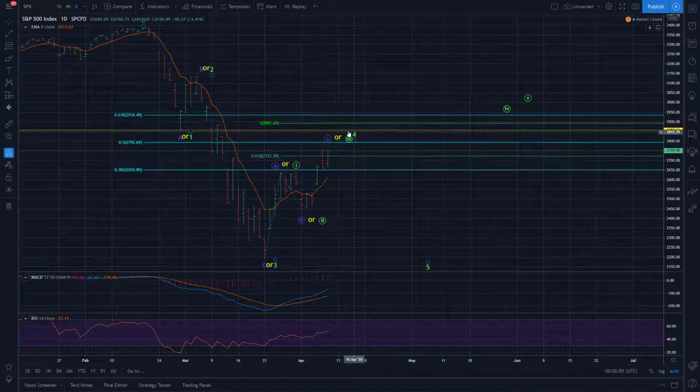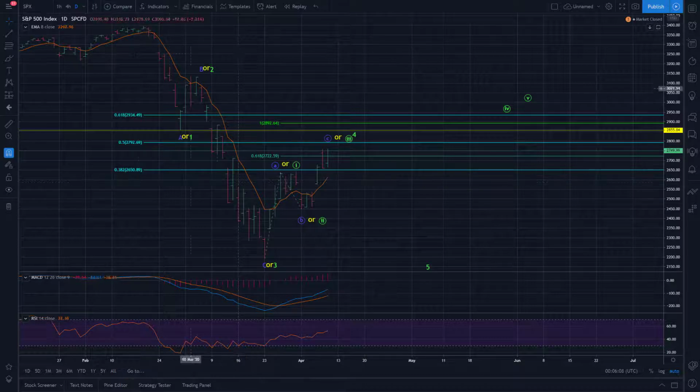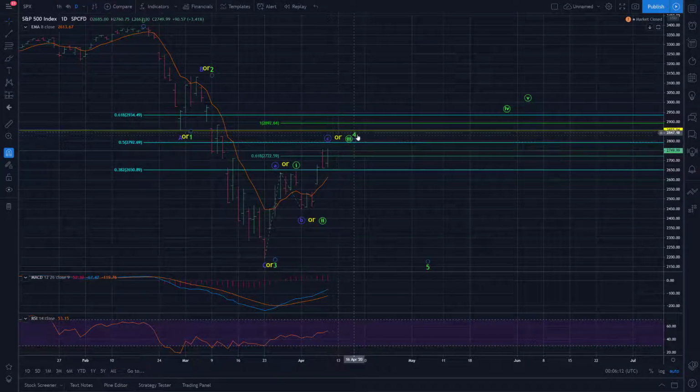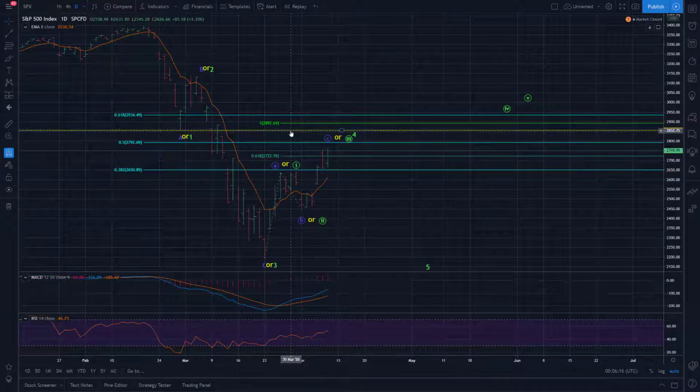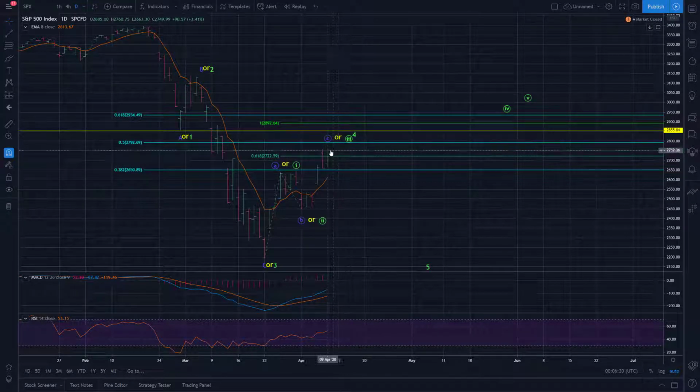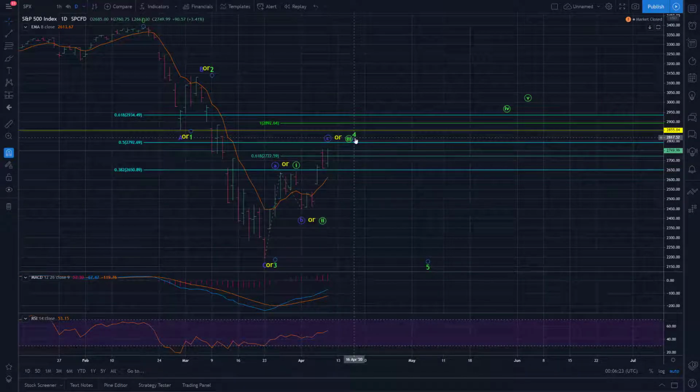Or if we do fail below this 4-1 overlap area at 28.55, as long as we fail there and turn down, then this could also still be a 1, 2. This was all of 3. This is ABC up for 4. And then we turn down in 5. Again, as long as we do not violate that 4-1 overlap rule, which we have not yet. And if we fail near current levels, that will be a perfectly valid interpretation.